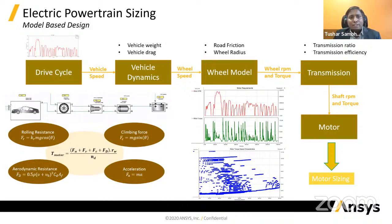Once you have those drive cycles, you have to include your vehicle dynamics, which includes your rolling resistance, your climbing force, your aerodynamic forces, and your acceleration demands as well. All this together tells you what torque I need to have on the wheel, considering the road friction as well, what kind of torque and speed I need at the wheel. That then goes to what kind of torque and speed I need at the transmission. Of course, the transmission also will have some losses, and then you also have the transmission ratio to be considered.